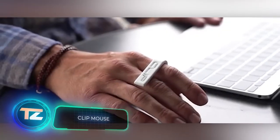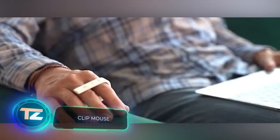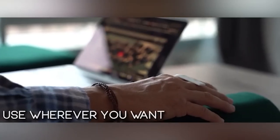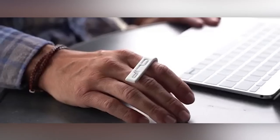This mouse is truly unique. Breaking away from the norm by having an accelerometer instead of a laser and only one button. It's also designed to be incredibly compact, resembling a fashionable accessory on the outside.